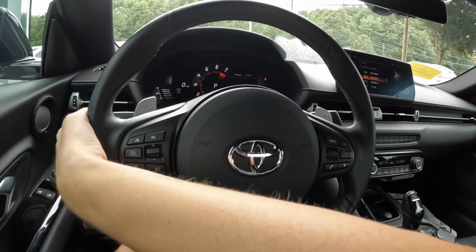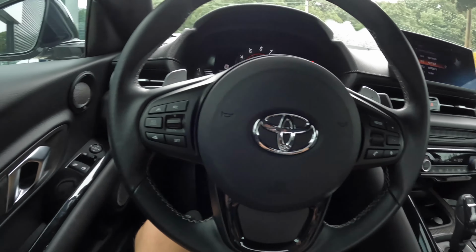These silver paddle shifters feel really nice, I'm not gonna lie. Very nice. It's just a nice car. It's up there with the RS3. It's up there with the new Golf R that I just drove. So it's up there in competition with those cars. The only difference is those cars come with back seats.